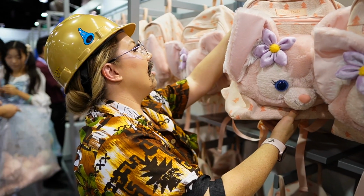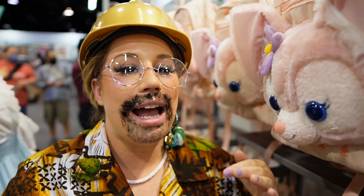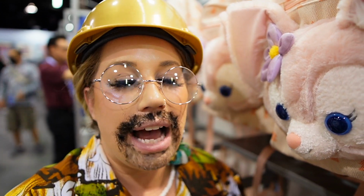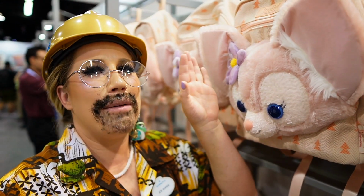Do you know how you get Ashley to buy all your merchandise? Make a really cute bag. I've said it once, I'll say it again. I'm addicted to backpacks and bags. I love bags. And this is actually cheaper than I thought it was gonna be. How much do you think this is gonna be, babe?